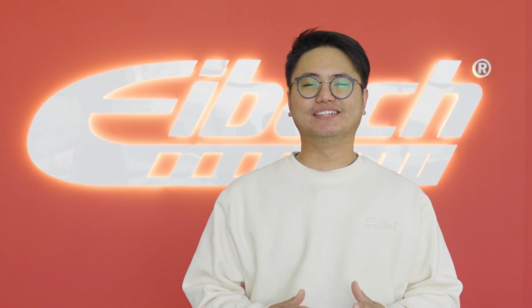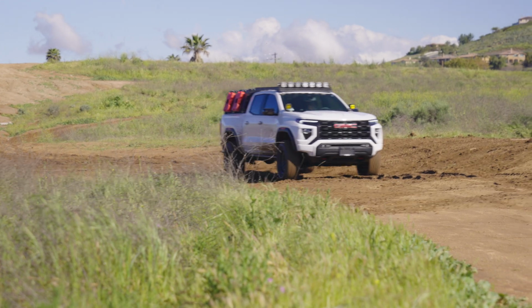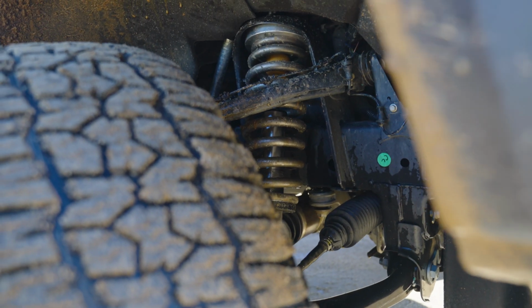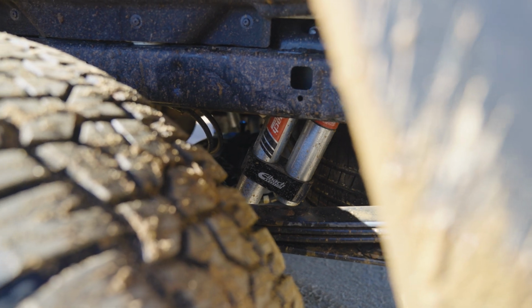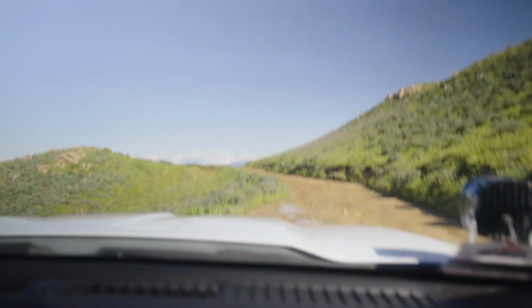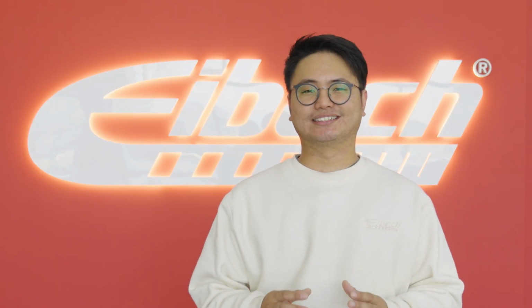Up next for R&D, we brought in a 2023 GMC Canyon Elevation 4-wheel drive model. For this vehicle, we focused on our Stage 2 and Stage 2R kit. Testing went well for this vehicle. In fact, we only needed one revision and now we're good to go to production. This kit will ship at about 1.4 inches of lift to be level with the factory rear.